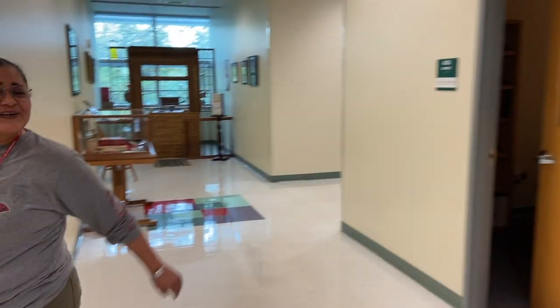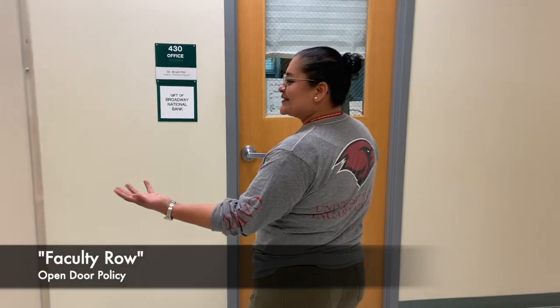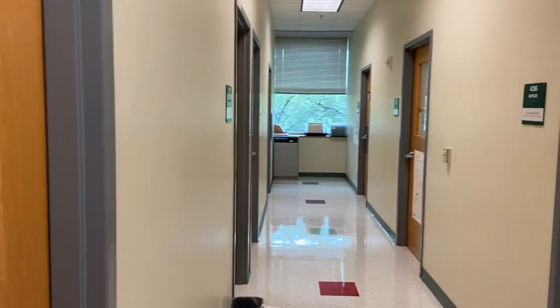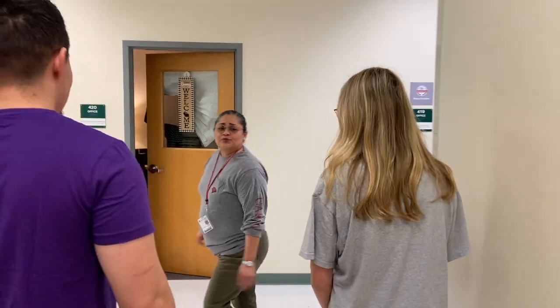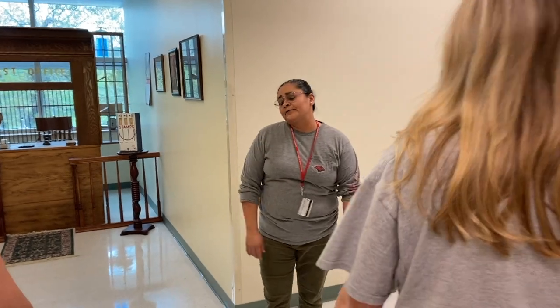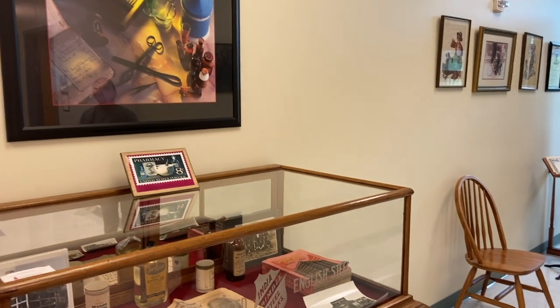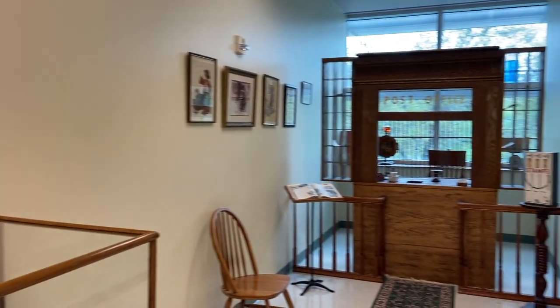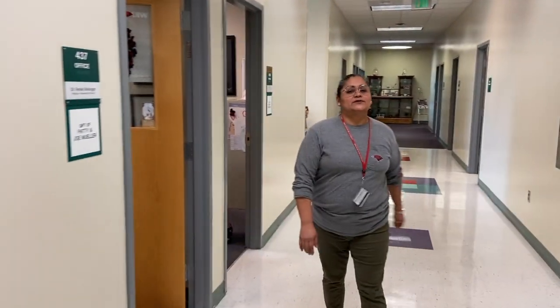I welcome you down to the Feik School of Pharmacy faculty row. Look to your left, look to your right. You see many offices through here. The beautiful thing about our faculty is that we have an open door policy. Keep on coming. The open door policy allows students to ask any type of questions for quizzes, exams. As we walk around, you'll see different types of pharmacy history, the career where it started from the ground up for our pharmacy. So you can come and see our beautiful different museum displays that we have in our building.